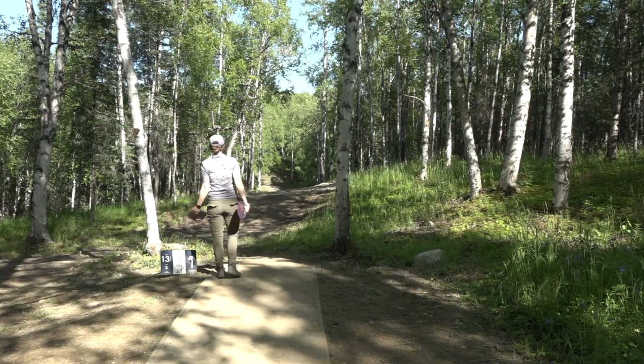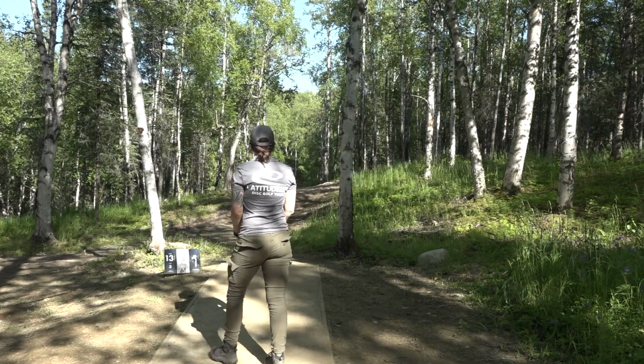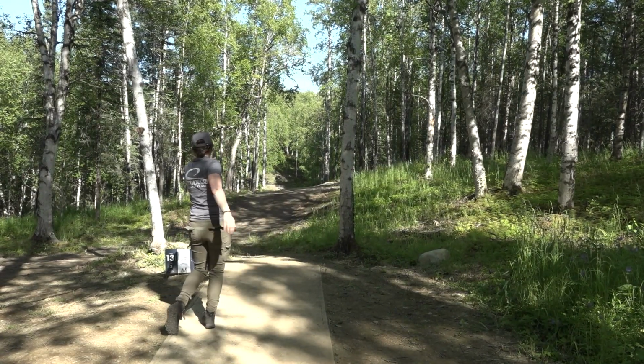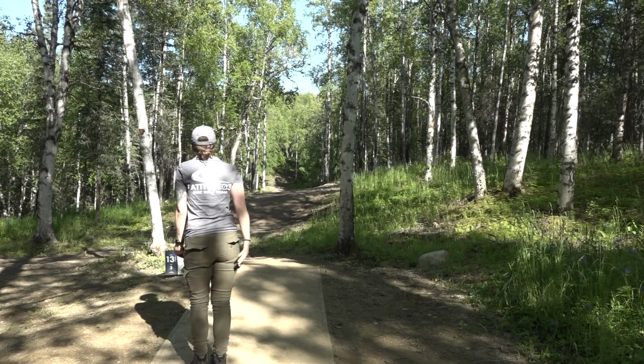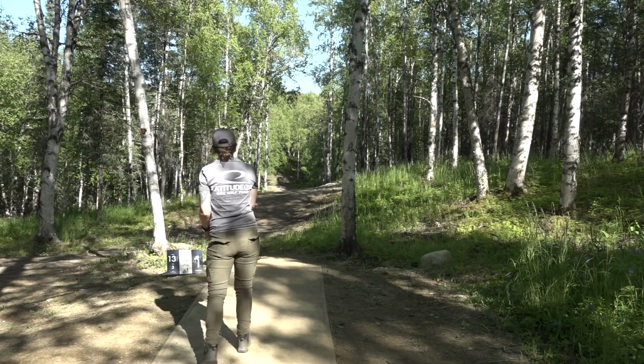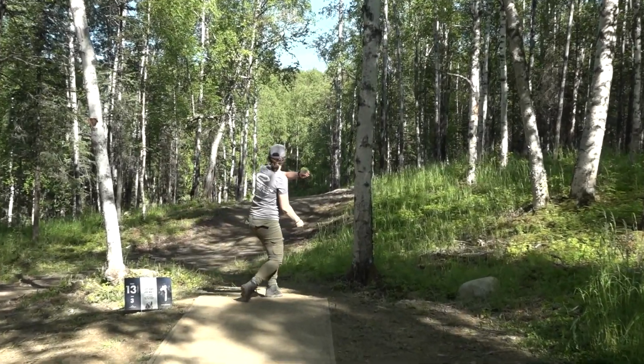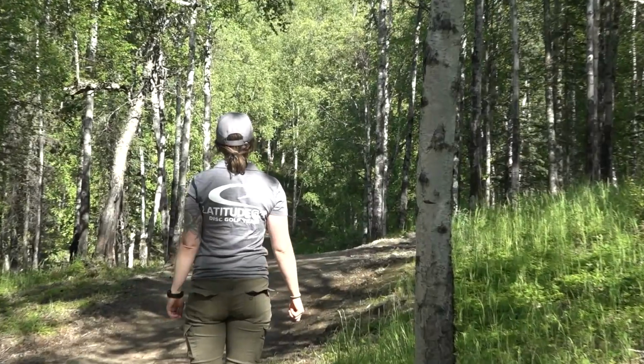Big distance shot here. What are you ripping on? Looks like you had a river in your hand. I did. I put the river down, and I'm going with the real flippy Havoc. Okay. I'm apparently getting a little aggressive with the faster disc. Hey, you only got a few holes left. You've got to get aggressive, right? And it did not work out for me.